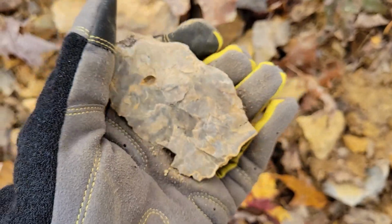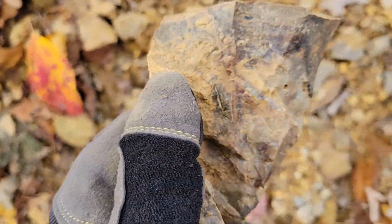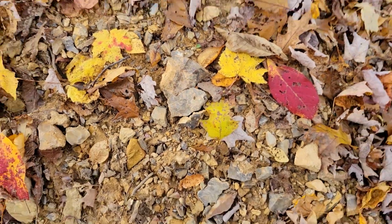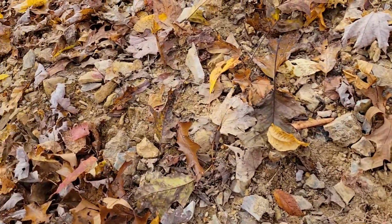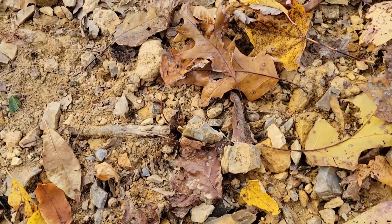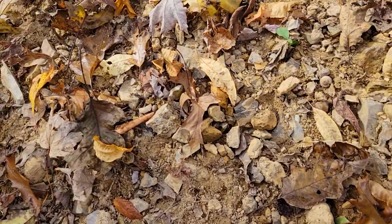Nice little grooves on the end of that chunk. Some more kind of crystal veins through there. Start a little pile there. The leaves make it hard because I keep seeing color and getting excited, and then it ends up just being leaves.